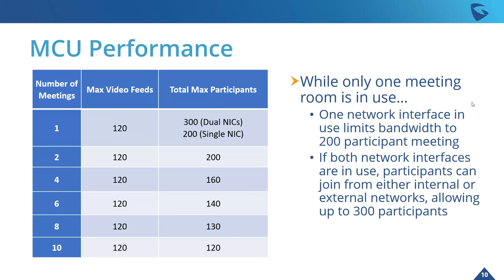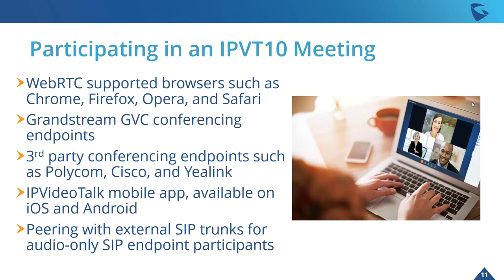All right. So, participating in an IPVT10 meeting. The biggest one here, like I said, is WebRTC-supported browsers such as Chrome, Firefox, Opera, and Safari. Exactly the way you guys are participating in this meeting right now, pretty much the same exact thing, same capabilities. The only difference is it's an on-site solution, and that makes it a lot more reliable, with no network issues usually present, no pesky logging in, logging out, issues like that. We'll go into that in a little bit.